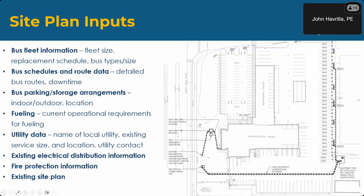Bus parking and storage arrangements. How are these buses going to be charged, and where are they going to be charged? Are they indoor parking, outdoor parking? We have a mix of both across the state. What is the location? Is it just at one site? Is it multiple sites? We also look at fueling, current operational requirements for fueling. The fueling helps us do back checks on our battery size calculations, because we can look at how much diesel is consumed and make sure that we're correctly looking at how much electrical energy is going to be required to complete the routes.